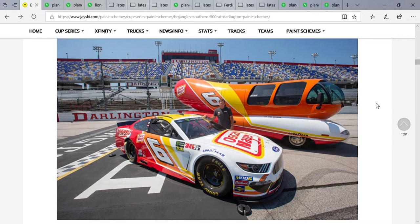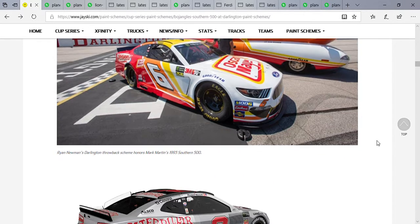So yeah, it'd have been cool if they painted the wheels on some of these cars a different color, but I don't really care much at this point.